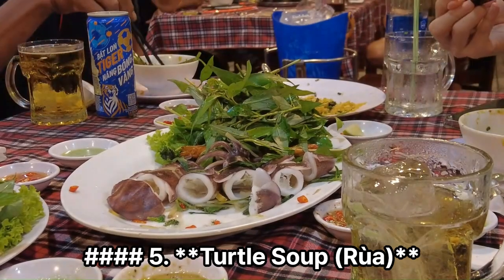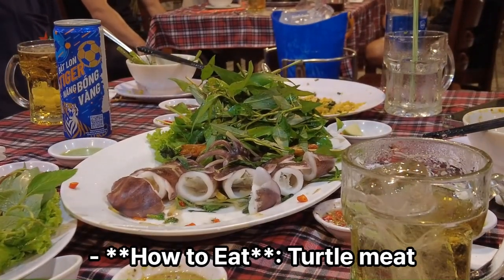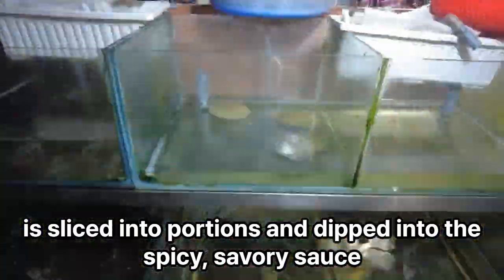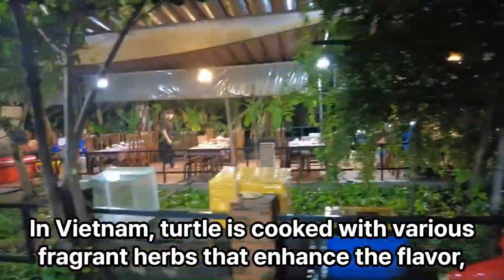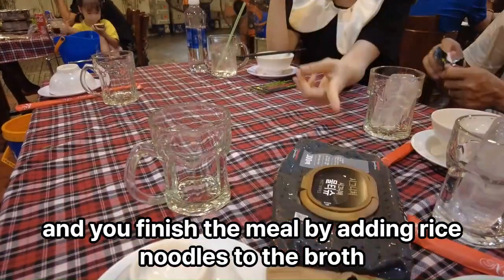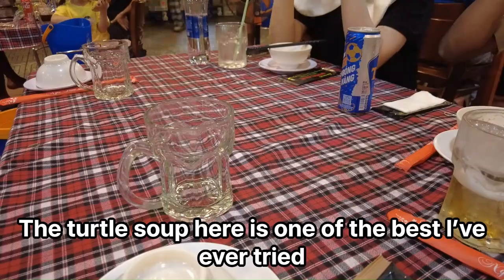5. Turtle soup, rua. Sauce: soy sauce with garlic and chili. How to eat: turtle meat is sliced into portions and dipped into the spicy, savory sauce. In Vietnam, turtle is cooked with various fragrant herbs that enhance the flavor, and you finish the meal by adding rice noodles to the broth. The turtle soup here is one of the best I've ever tried.